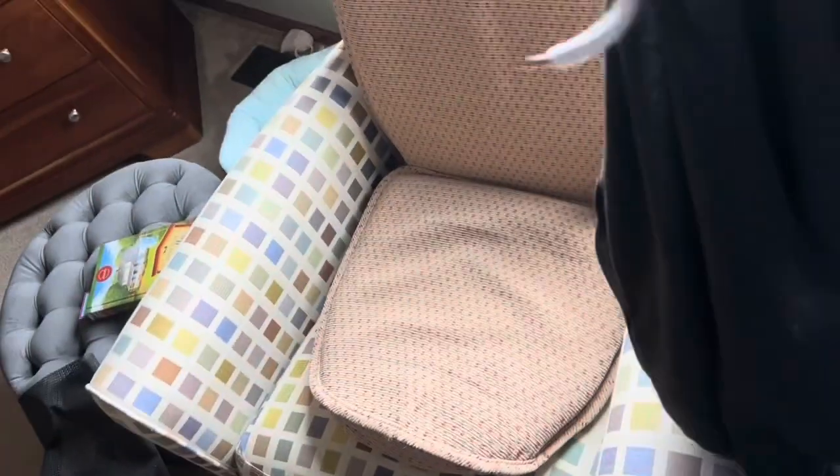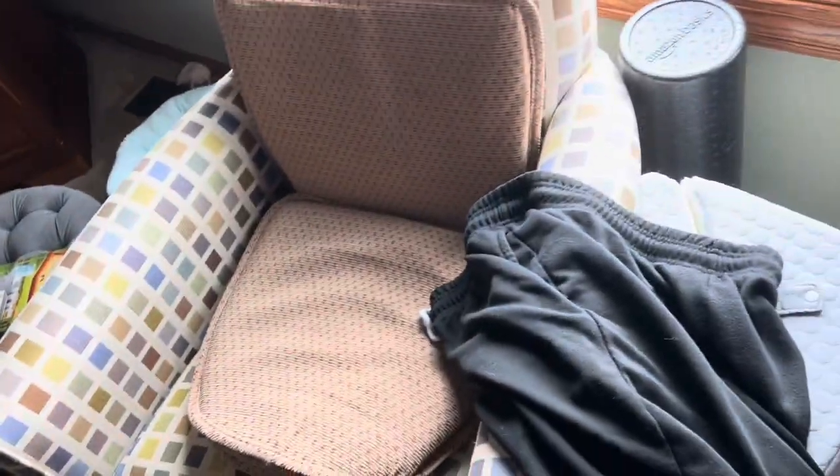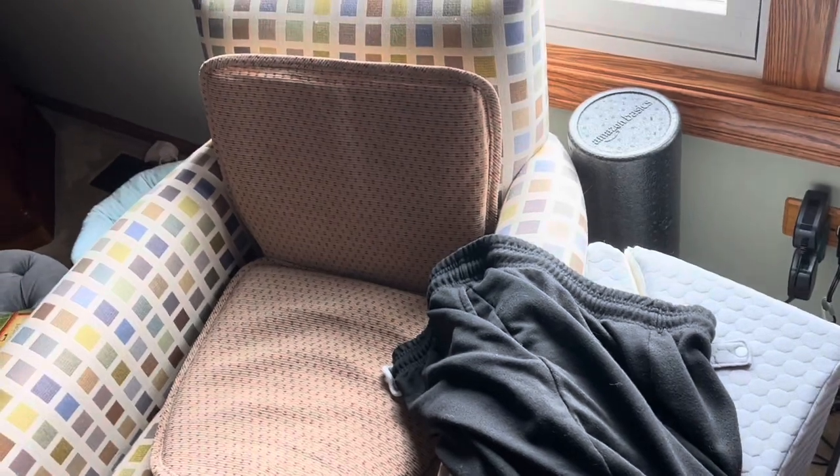Now this is just a pair of shorts, but I bought a whole bunch of these shorts on Amazon. They're just like little, comfy sweat shorts. I have like, I don't know, 6 pairs of these now from Amazon or something, and I've been wearing those to therapy every day.